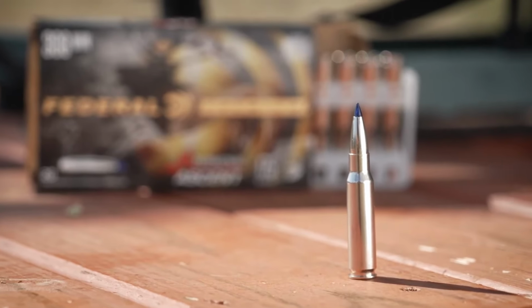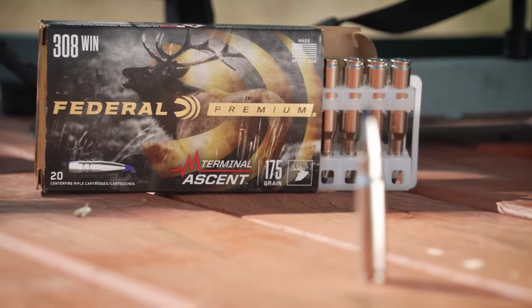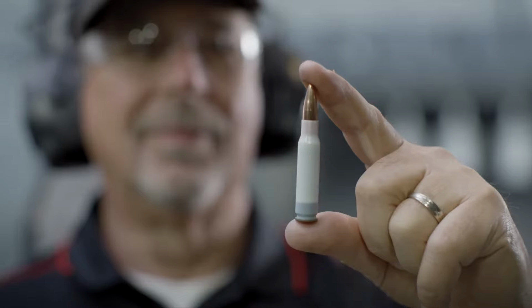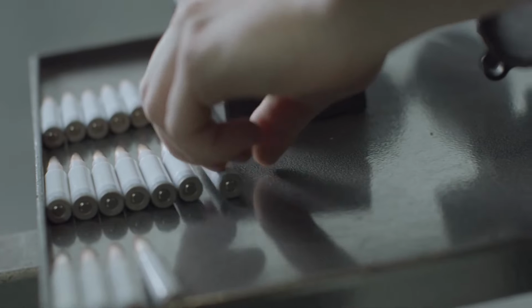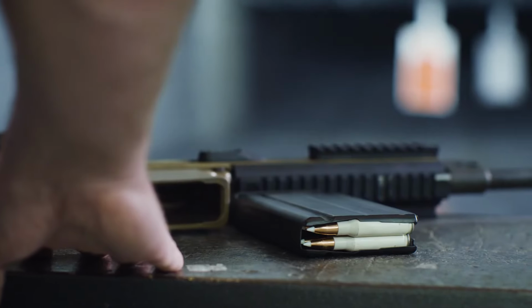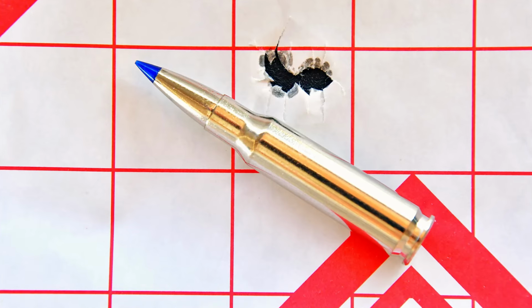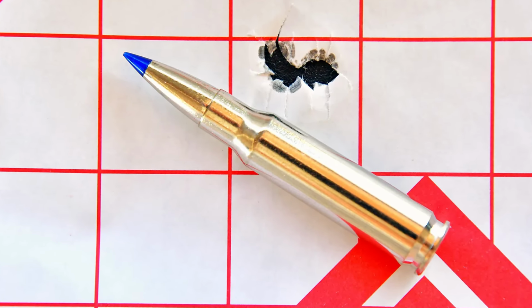It pushes that standard .308 bullet, usually in the 150 to 180 grain range. You get a muzzle velocity around 2,800 feet per second with a 150 grain pill. That delivers 2,600 foot-pounds of energy, which is perfect for 90% of North American hunting. The genius of the 308 is the short action. This allows for rifles that are lighter, more compact, and faster to cycle.